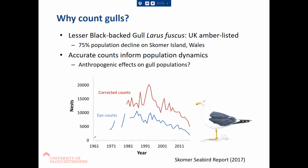It's very important that we do count these gulls in this particular colony. It's an EU special protection area. It's got a long list of designations as to why it's an important place for seabirds. But also, the gull colony is in a bit of trouble.